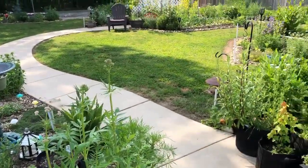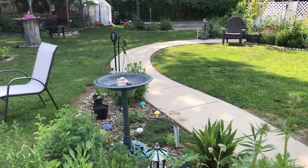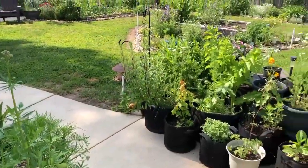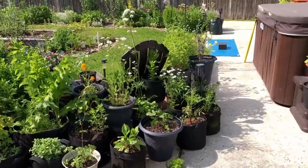My bird bath, I just discovered, has a hole in it, and I tried to repair it, but it still has a hole in it. So it's going to go back to the shop for repair.